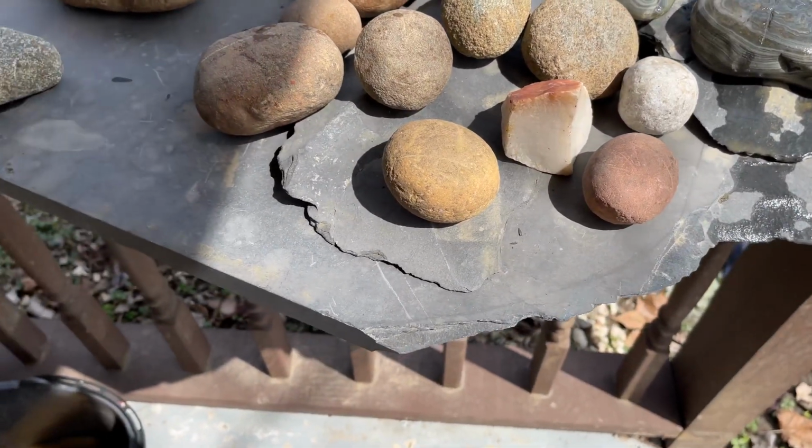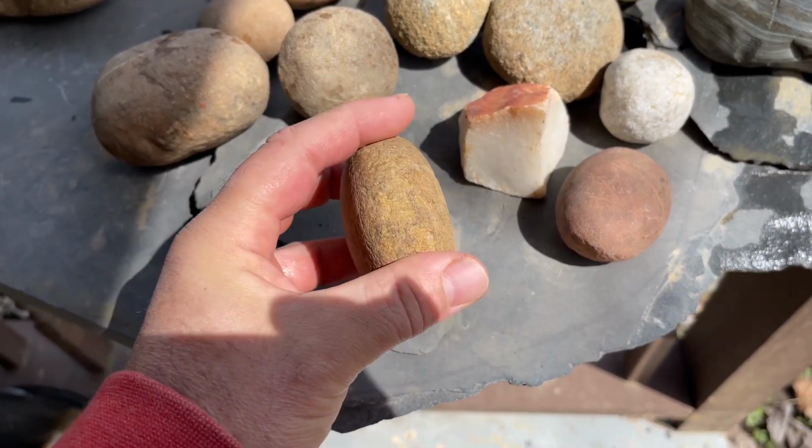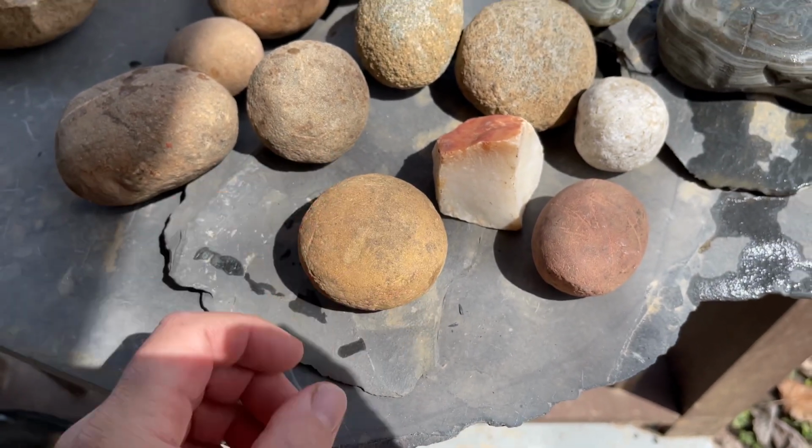So anyways, I thought it might be neat to look at some of the different textures of the stone and hardnesses and stuff. So hopefully that was helpful.